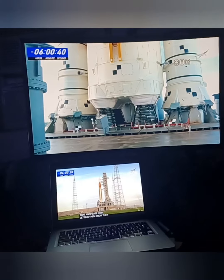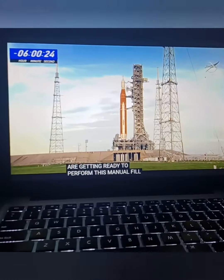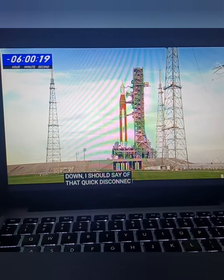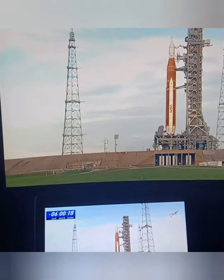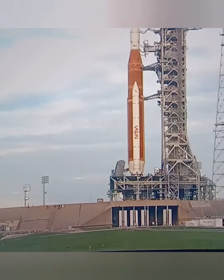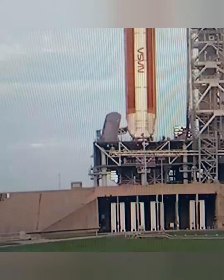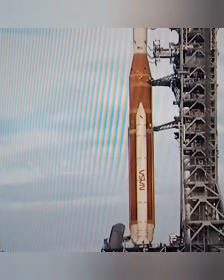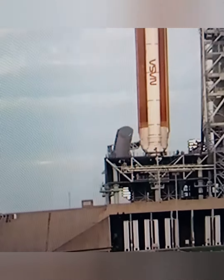Standby. Team letting the NASA test director know they're getting ready to perform this manual fill and manual chill down, I should say, of that quick disconnect where they suspect the leak is. So they've been warming up that connection. After they stopped flow at 7:15 a.m., they've been warming it for the past half hour, allowing that to warm up, according to the cryo team.